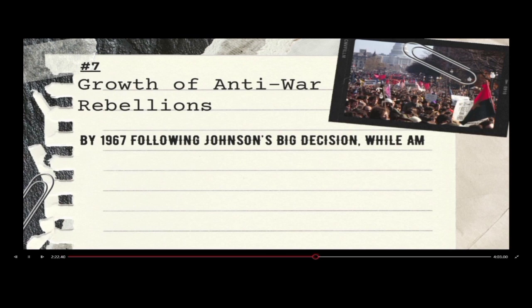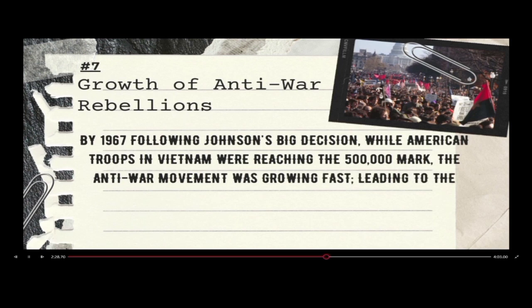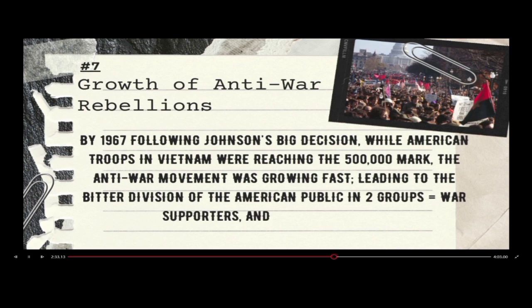Growth of anti-war rebellions. By 1967, following Johnson's big decision, while American troops in Vietnam were reaching the 500,000 mark, the anti-war movement was growing fast, leading to a bitter division of the American public into two groups.